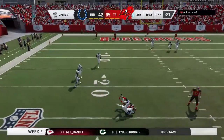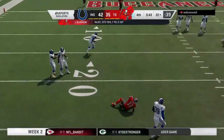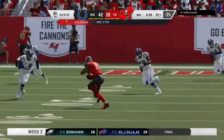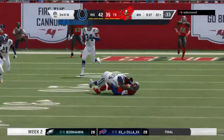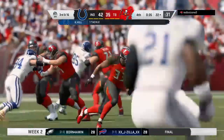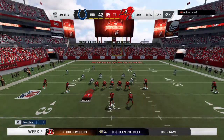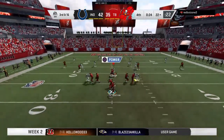And he's going to find his man out of the backfield. That's complete. 5 yards on the pickup, and they're going to face an uphill battle here on 3rd and long. I'm a little surprised right here. They've got 3 timeouts left. The clock's running down, and they aren't using them. Those timeouts do you no good at home. Use them now.